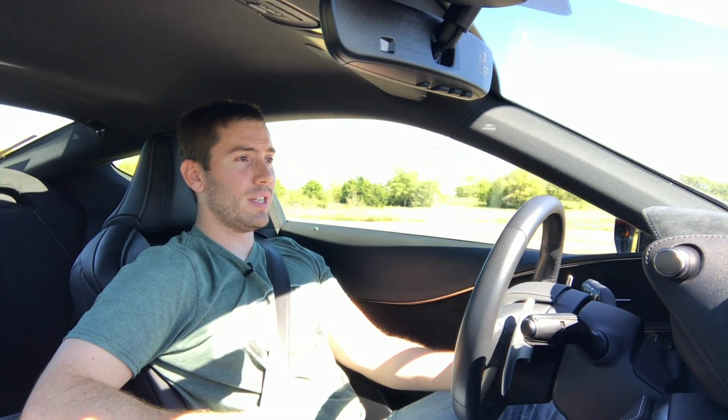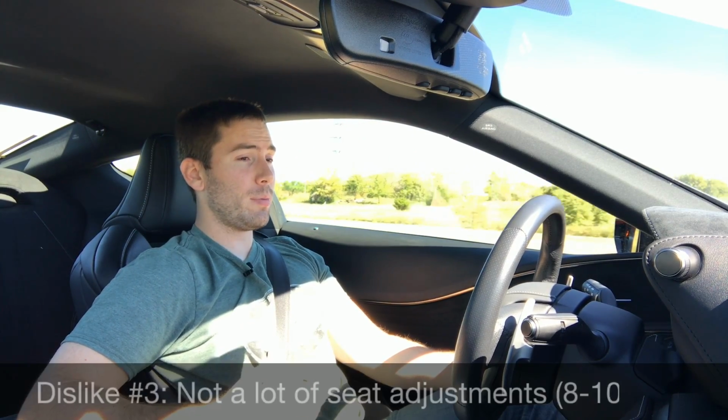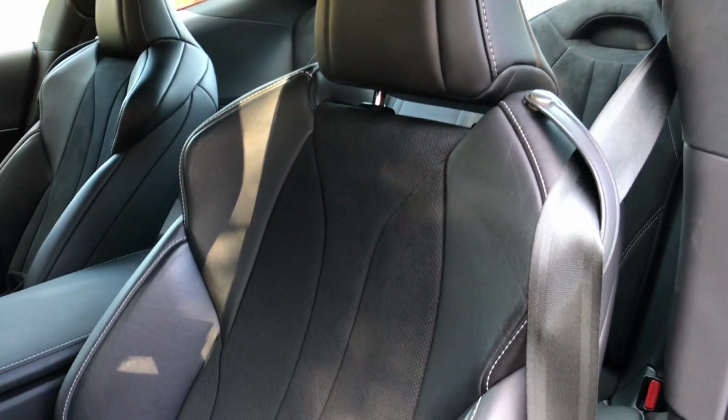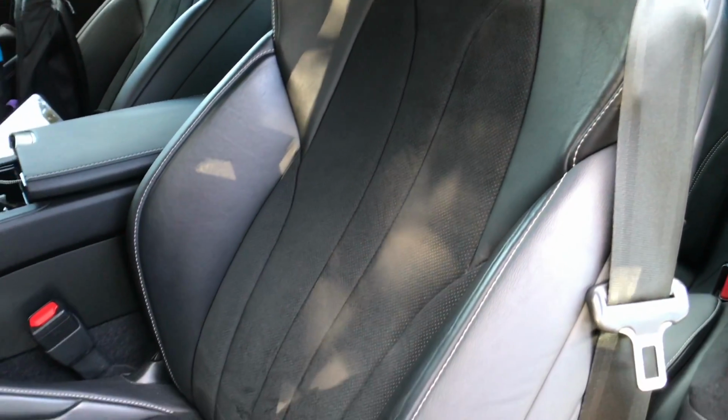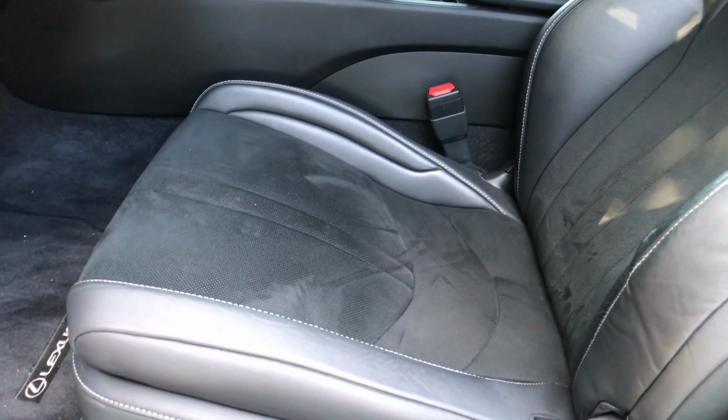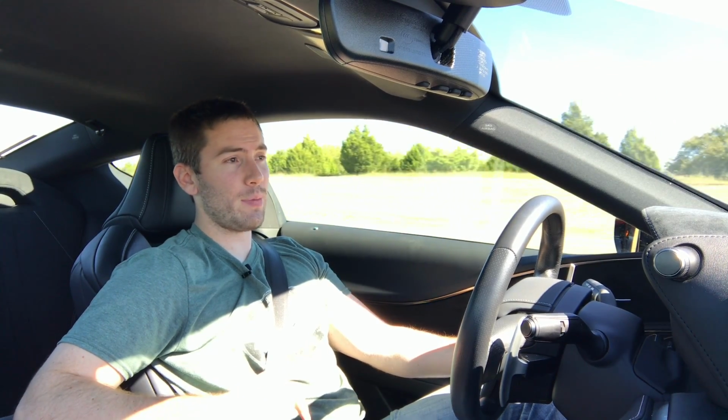My dislike number 3 isn't necessarily something that means a whole lot to me, but for a lot of you people, the seats don't adjust all that much, and they're pretty narrow, they're pretty small, so if you're a bigger person, you probably won't fit in here very well. On my car with the sport package, we've got 8-way power adjustable seats, and they fit me really well, but 8-way is just not much for a $100,000 car. You do get standard 10-way power seats, but it'd be nice to see a little bit more.